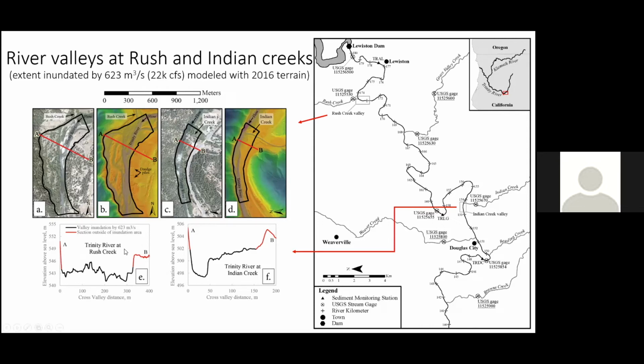Rush Creek valley is shown down here. You can see the black is the area inundated by, or the extent of, that discharge I mentioned. And so the valley at Rush is about twice as wide as the valley at Indian Creek. So the project is also to see how valley level controls influence the dynamics in these areas.